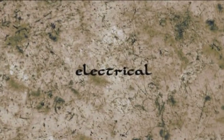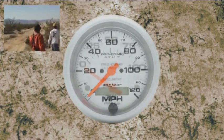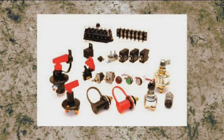In conjunction with our lighting products, we also offer quality electrical components with Autometer and VDO gauges, Total Power and Optima batteries, Mil-Spec, Cole-Hersey, and K4 switches and accessories.